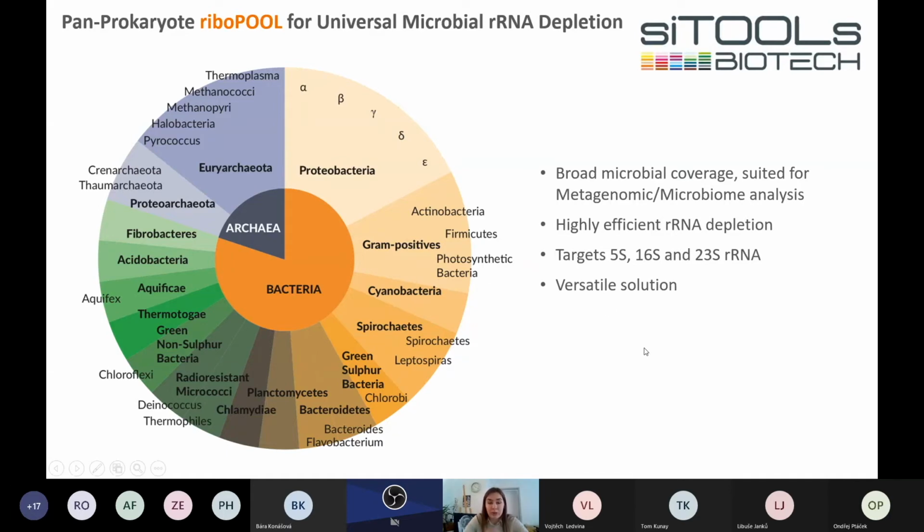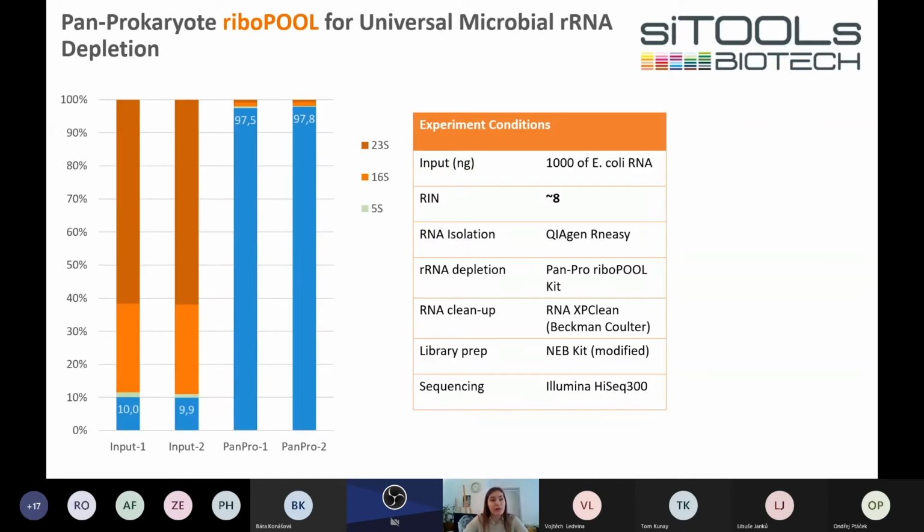And this enables ribosomal RNA depletion for groups, like if you have a sample with many, many different bacterial or archaeal species, you can just use the pan-prokaryote RiboPool for it, and you can evenly deplete the ribosomal RNA from it. And obviously, all of the cytoplasmic ribosomal RNAs are covered by the pan-prokaryote. And here's some in-house data from our lab that I wanted to show you.